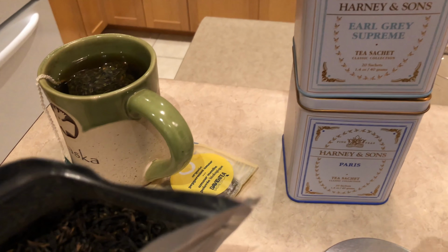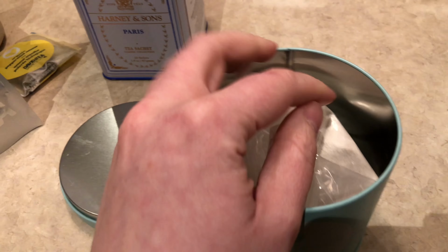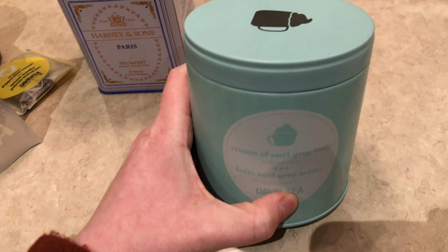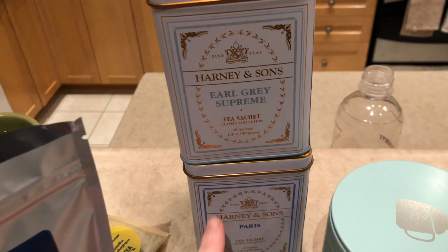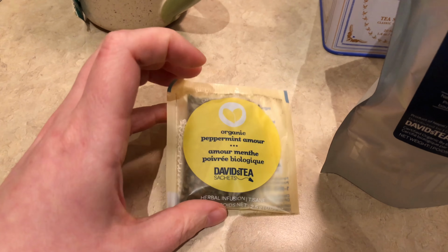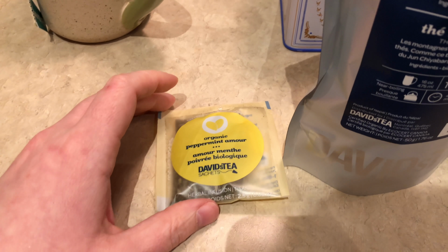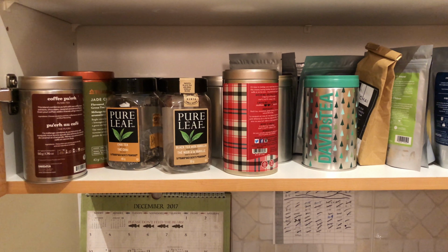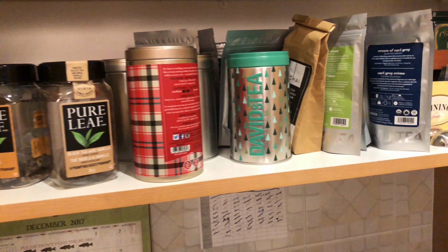And this is totally different than any other of these teas, obviously. This is definitely more of a latte. If I want something super heavy and whatnot, then I definitely go for that. So that's my top 5: Earl Grey Supreme, Paris, Cream of Earl Grey Latte, Nopo Black, and Organic Peppermint Amore. Basically, I don't really have any honorable mentions because that would be my entire flippin' tea cupboard.